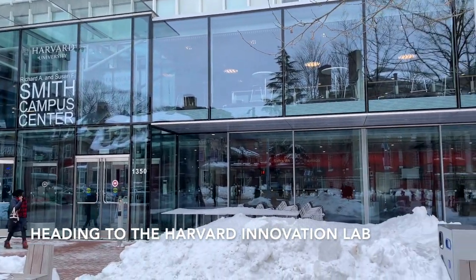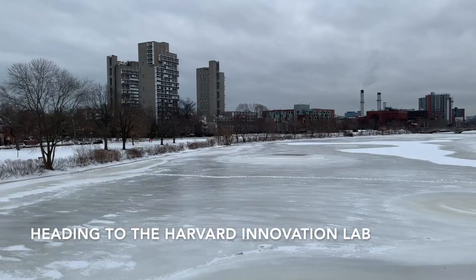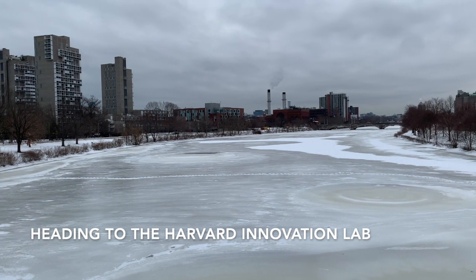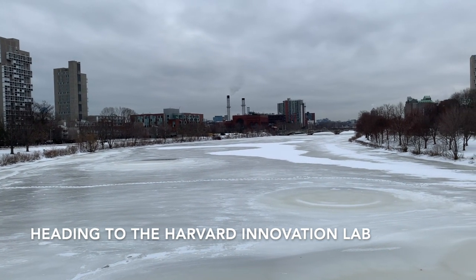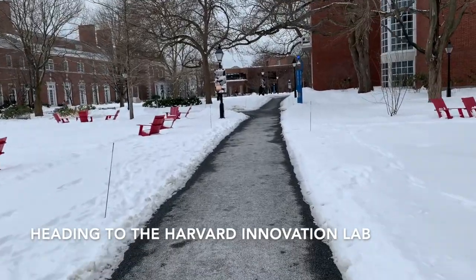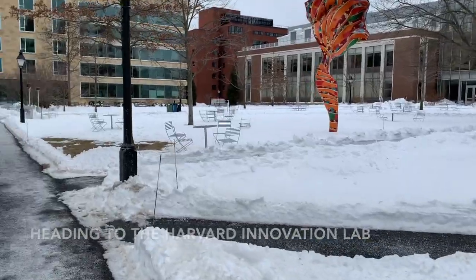But the cool thing about heading to the Innovation Lab is that you pass a lot of Harvard University on the way. So we pass the law school, we pass Cambridge Common, we pass the Smith Center, and then we eventually cross the frozen river across the walking bridge and end up at the business school where Harvard Innovation Lab is located.